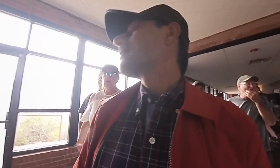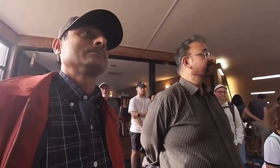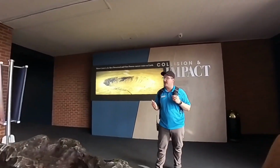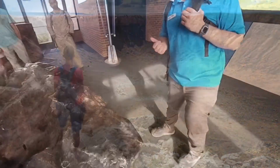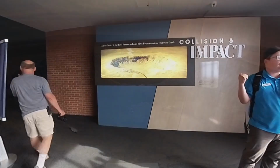Before we head out on the trail, I want to talk about a few things first. First, I want to discuss the meteor and the crater itself. Seems appropriate. Okay. The meteor was about 4.5 billion years old. It broke off from the asteroid belt about 500 million years ago, and then 50,000 years ago, finally made contact here and created this big old hole you see behind me.